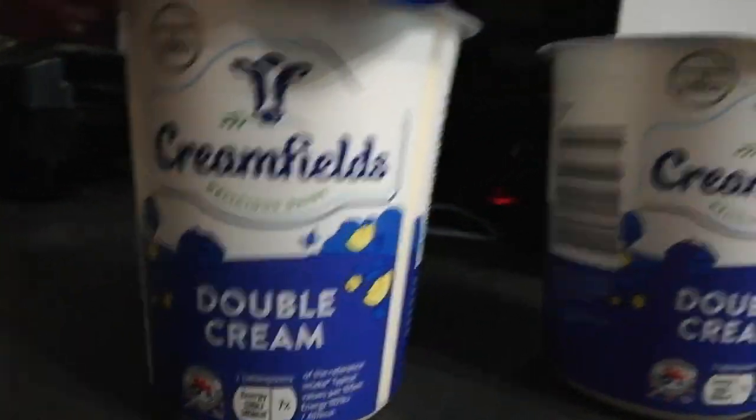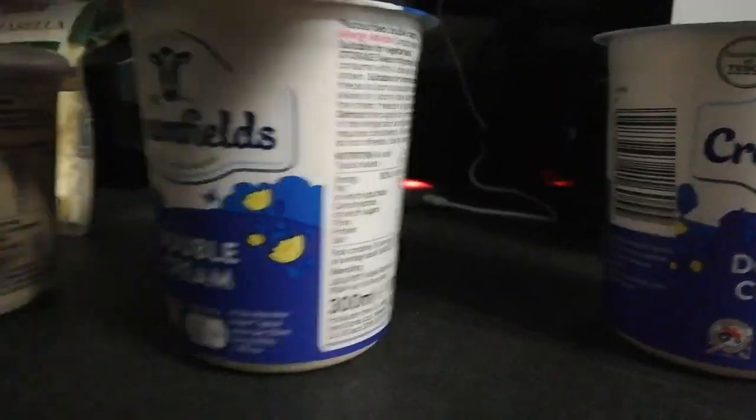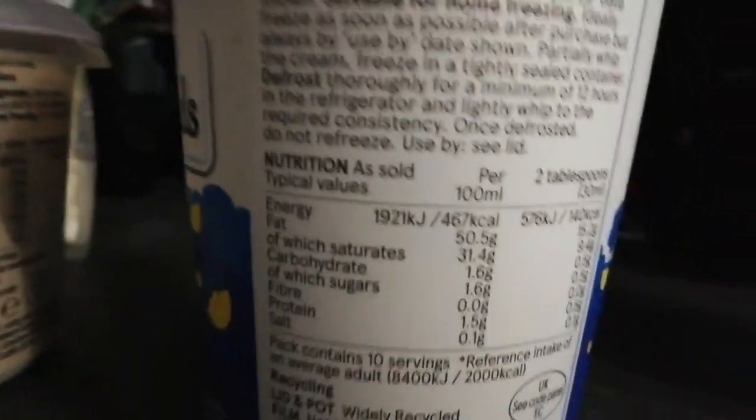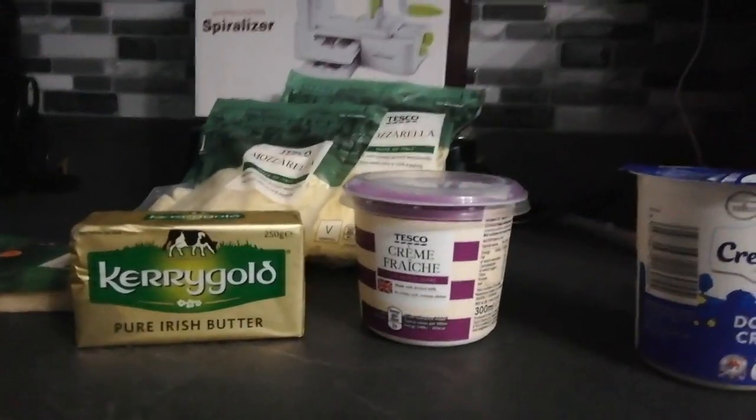The Creamfields double cream, I got 2 of these for my coffee, and these have got usually 1.6 grams, yep, 1.6 grams of carbs per 100 mil. So that was everything that I got in the veg and cream department this week.